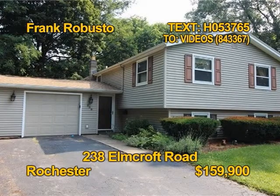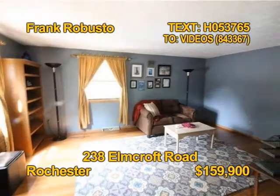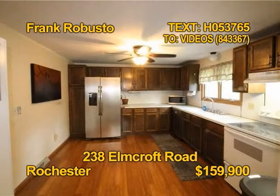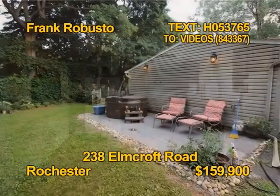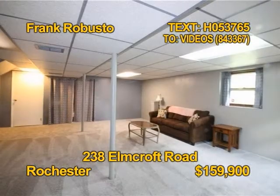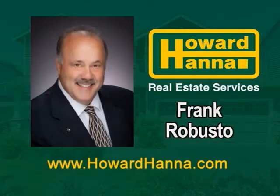This move-in ready raised ranch is in a highly desirable area on a cul-de-sac lot. 2 bedrooms, 1.5 baths, over 2,000 square feet of living space. Updates include a new roof, furnace and AC, water heater, and a fully fenced yard. Get the complete tour and all the details from Frank Robusto.